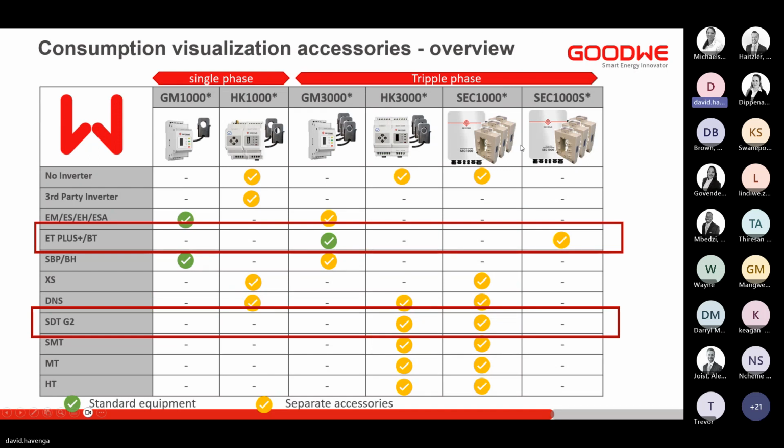Then for load monitoring on our devices, we have a few options. So for all of our hybrids, you'll use the meter that is supplied with it. For the on-grid grid tie inverters, single phase, we have a HomeKit 1000. This is essentially a smart meter with its own Wi-Fi connection. It has dual CTs, so it can measure a third-party PV inverter as well as the loads, the output. The 3-phase smart meter comes along with 3-phase inverters. There are a few more newer 3-phase meters coming soon. We also have the HomeKit 3000, which is for load monitoring on our on-grid inverters, so the smaller grid ties.